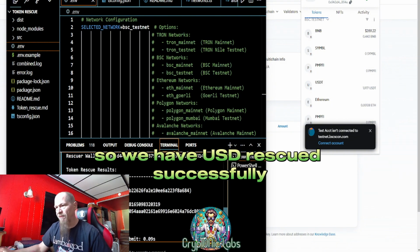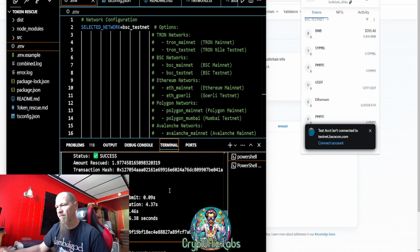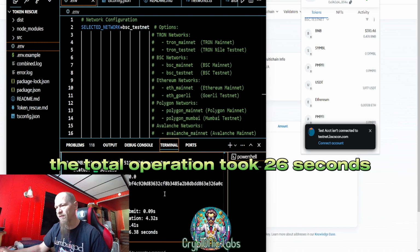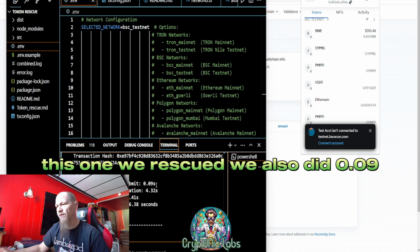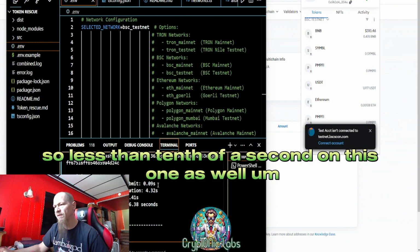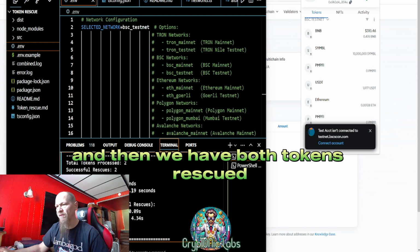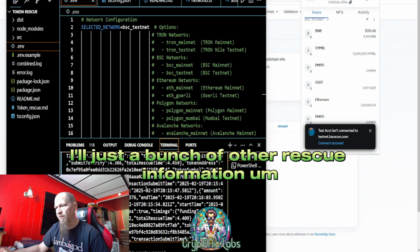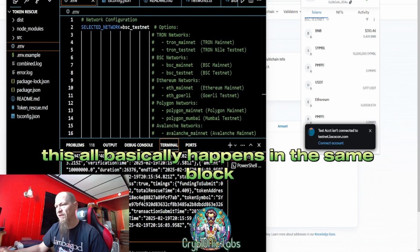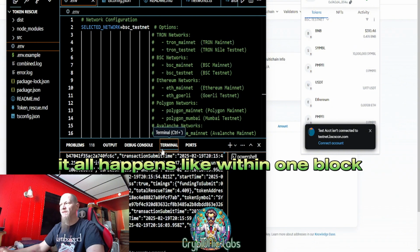So we have USD rescued successfully. It took 0.09 seconds from gas funding to transaction submission. The total operation took 26 seconds, and that's for both coins, mind you. This one we rescued, we also did in 0.09, so less than a tenth of a second on this one as well. And then we have both tokens rescued, the time that it took, and a bunch of other rescue information. This all basically happens in the same block. When the transaction hits, it all happens within one block.